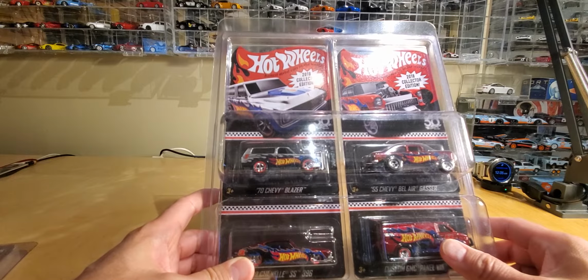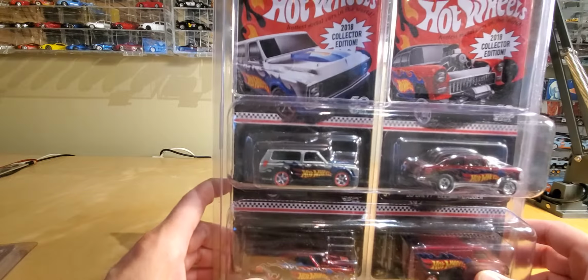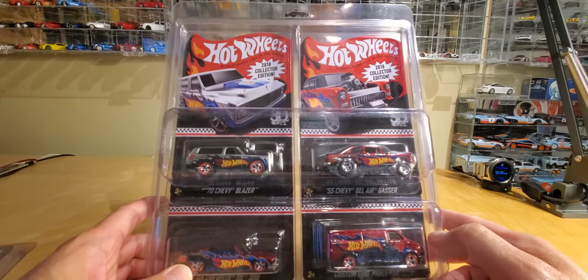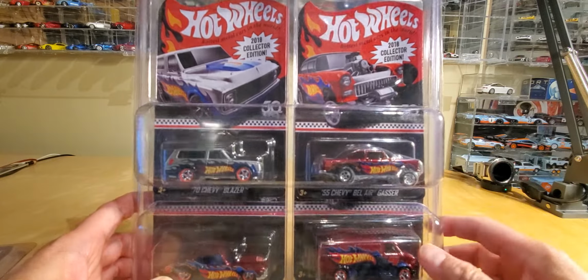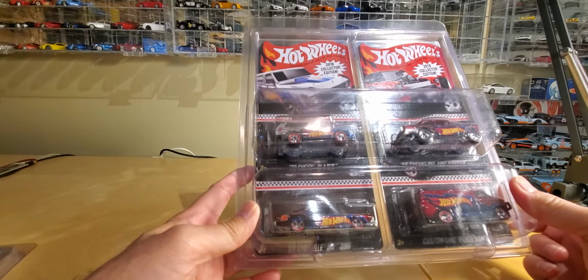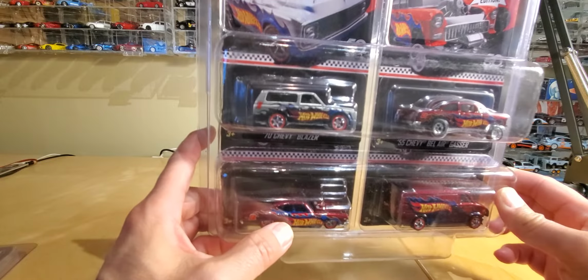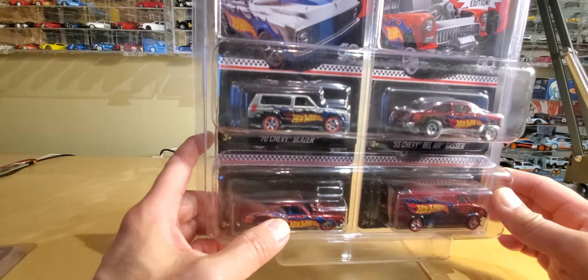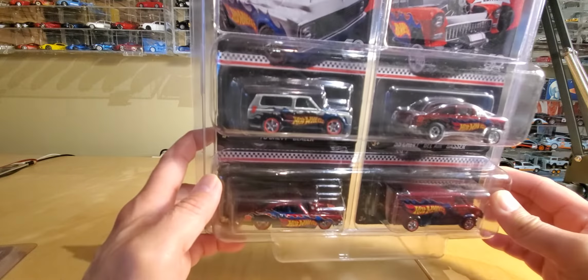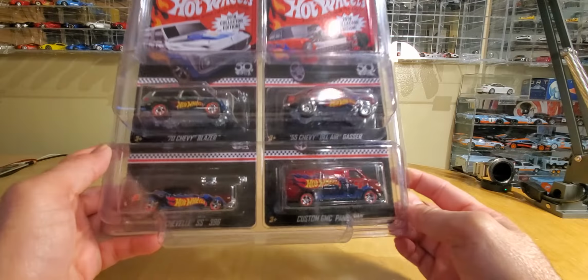Number 1, the '70 Chevy Blazer was number 1. '55 Chevy Bel Air Gasser, number 2. That was, of course, very popular. Number 3, '69 Chevelle SS 396. This one was actually kind of hard to find, if I'm not mistaken. Number 4 is the custom GMC panel van.